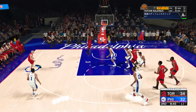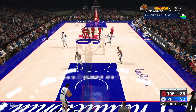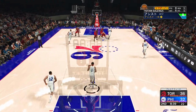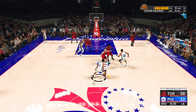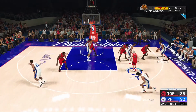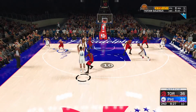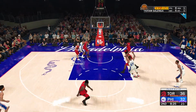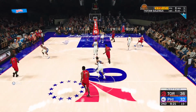Here's Scott. Makes it off the glass. Scott's got the lead up to 4 now for the Raptors. Oh, great ball movement there. Just under 3.5 minutes played here in the second quarter. Williams for 3. And it's Toronto with the rebound. Scott's got his 5th rebound in this one.